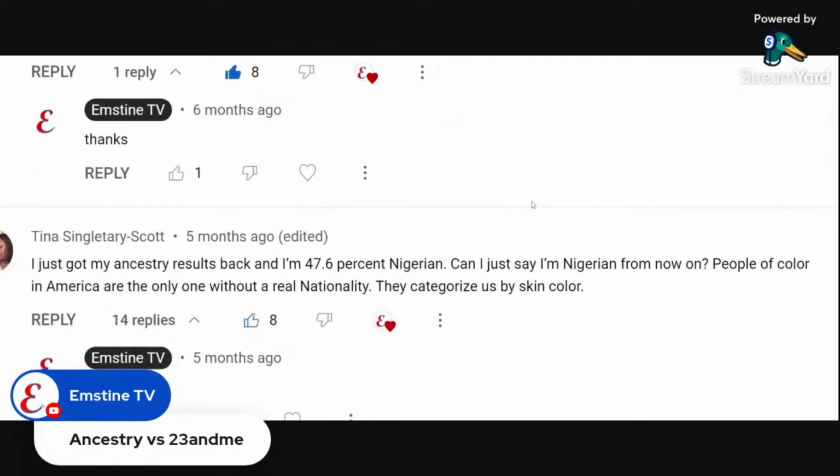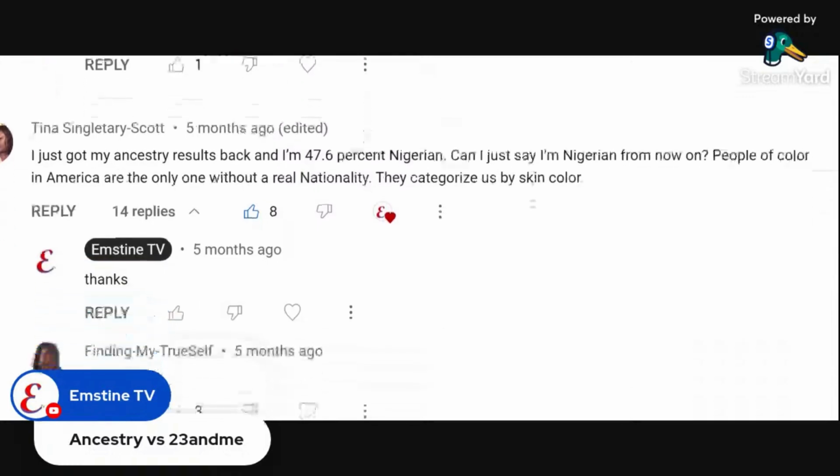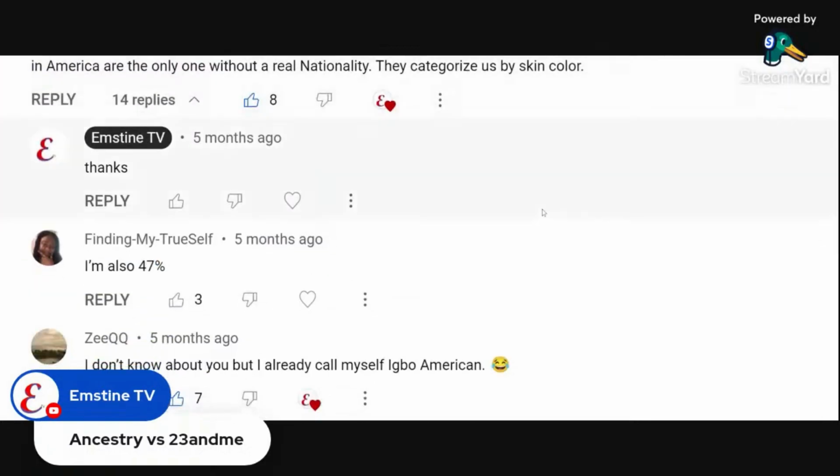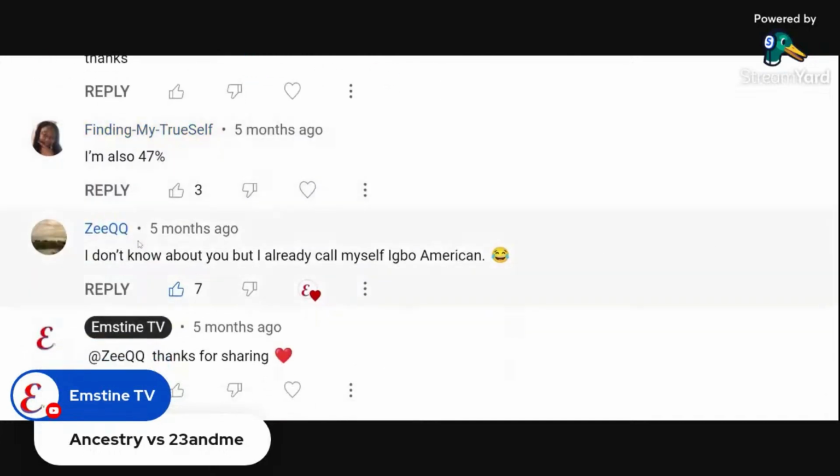I just got my ancestry result back and I'm 47.6% Nigerian. Can I just say I'm Nigerian from now on? People of color in America are the only ones without a real heritage. They categorize us by skin color. That is a confirmation of being Nigerian from a DNA test. And someone says, I am also 47% Nigerian.